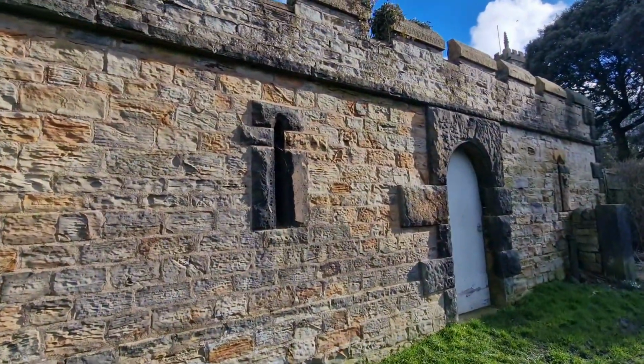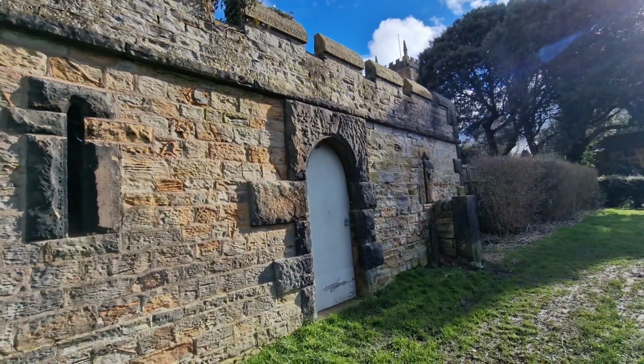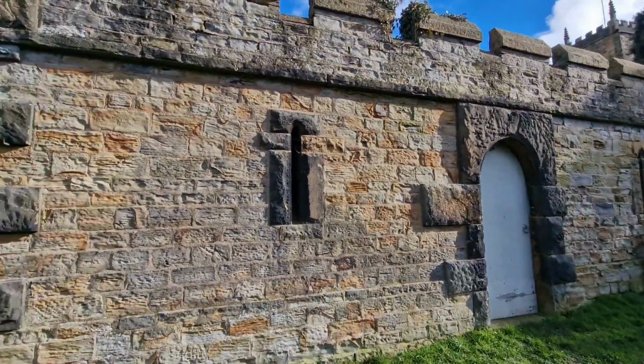That's a nice wee structure. Back of the church. Cawthorne, maybe more on that in a bit.